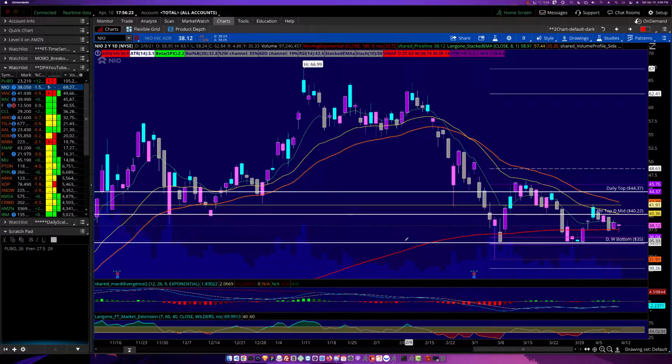All right, NEO. Been selling off recently. It's got this nice double bottom here that it hit. Came down, smacked into the daily weekly bottom at 35, popped back up through the daily top, or excuse me, through the 4-hour top and the daily mid right at 40. Ran into some resistance at the value area high, came back down, found support on that 180-day EMA.